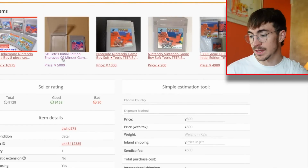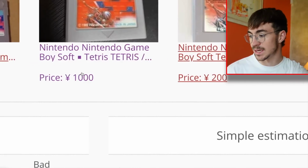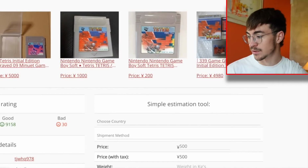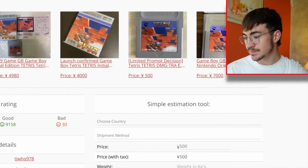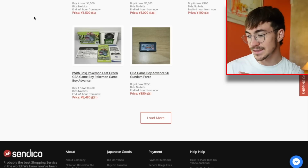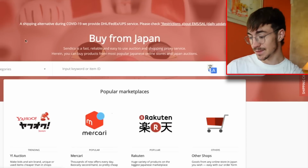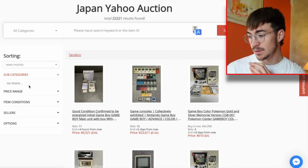But then you have got one here which says initial edition engraved 09, which is actually a Minuet one. So that's kind of cool, but a lot more money. Launch confirmed. This is Minuet here as well. Anyway, we're not really here to look at Tetris, but there we have it. That is the ending soonest. Let's see what we can find on newly listed. So, onto the newly listed stuff.